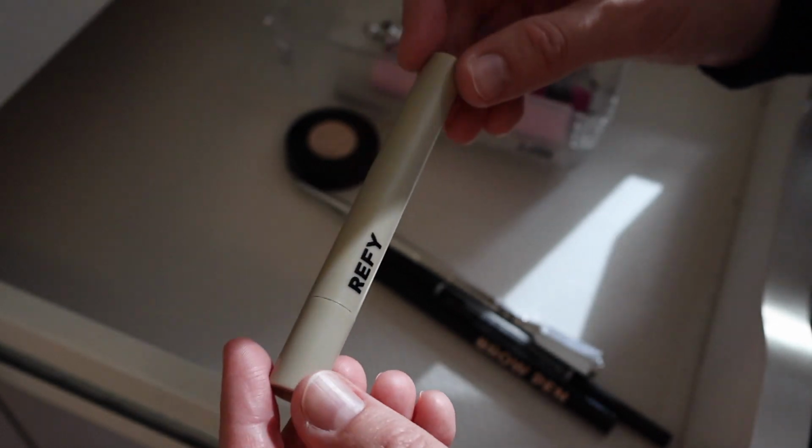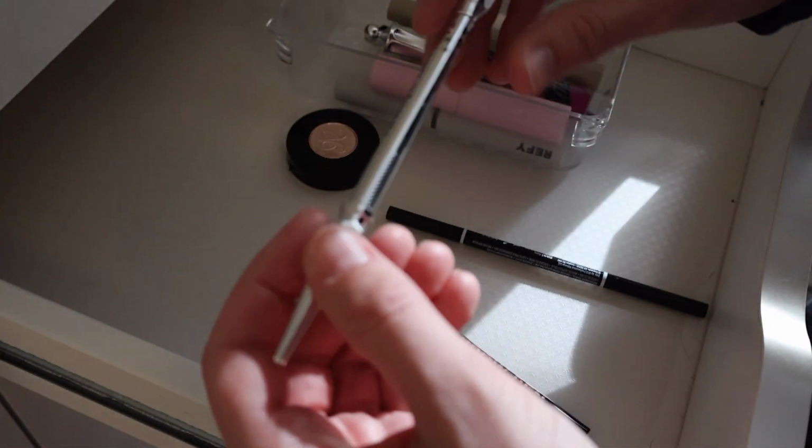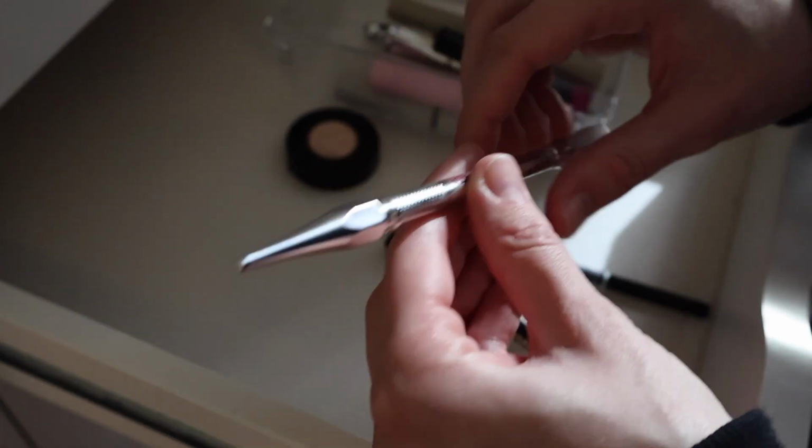This Refi Brow Pomade I just got. It's definitely gonna keep that. This is a Benefit eyebrow pencil. I like this one when I use it, so I'll keep hanging on to that. Same with this NYX one.